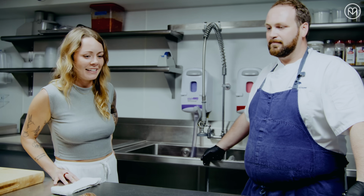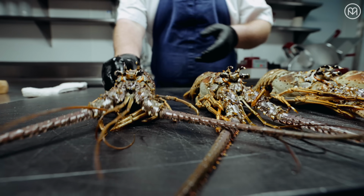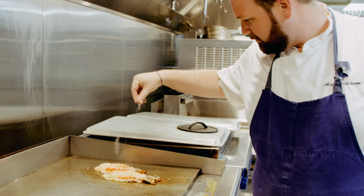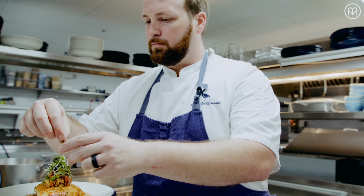What do we have going on today? But one thing we do believe in here is seafood sustainability. So that means we only use fresh, local Florida Keys lobster. You know, it's deeply important to me. I'm born and raised down here, Florida Keys native. So we really want to pay respect to Papa Joe's and the local community.